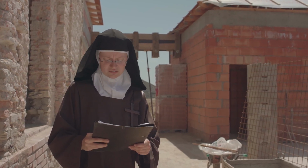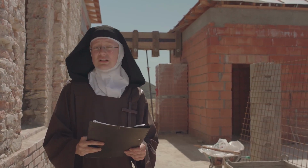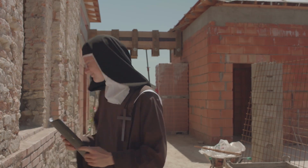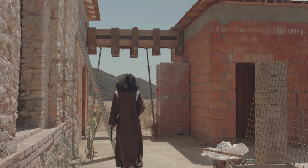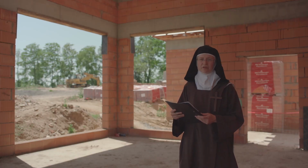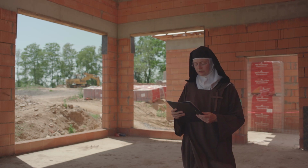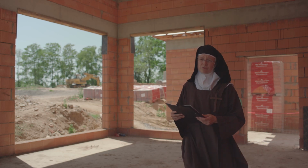Finally, we will visit a community chapel, where we will spend time in mental and liturgical prayer. The mental prayer is the heart of our vocation. In the words of Saint Teresa, which you may know, it is a relation of friendship, frequent dwelling in solitude with the one from whom we know he loves us.